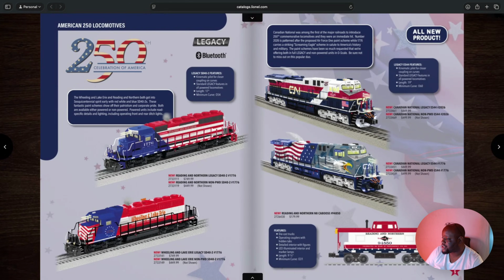You can also see right down here this wonderful caboose, right? With some wonderful features such as die-cast trucks, operating couplers, LED internal lights, and, like I said, sometimes you find some things that really work on O31 if you have those tighter curves. That's one in particular.